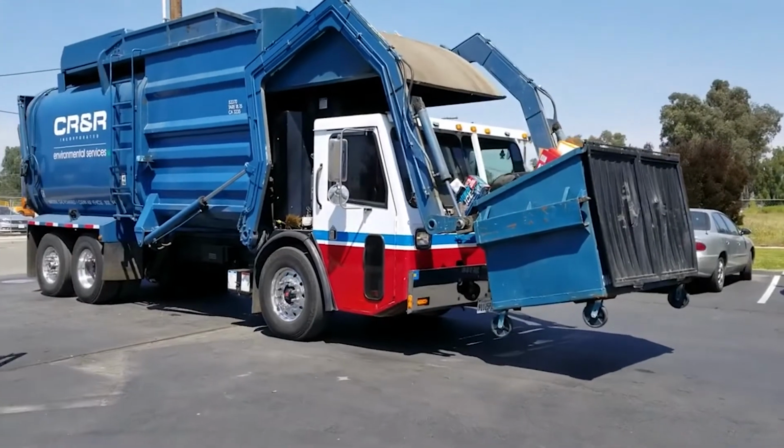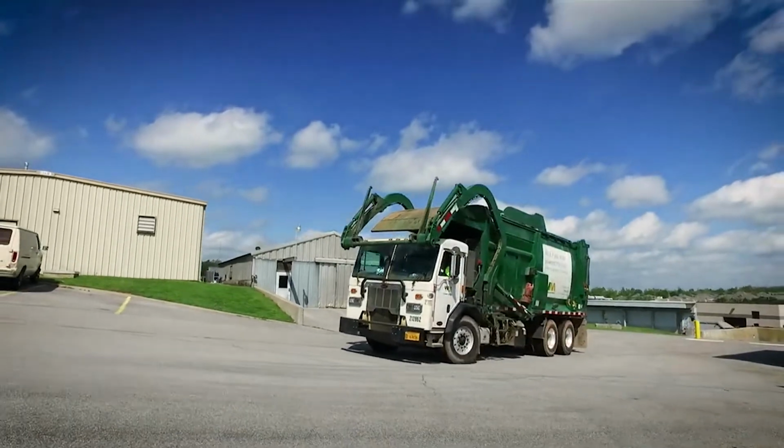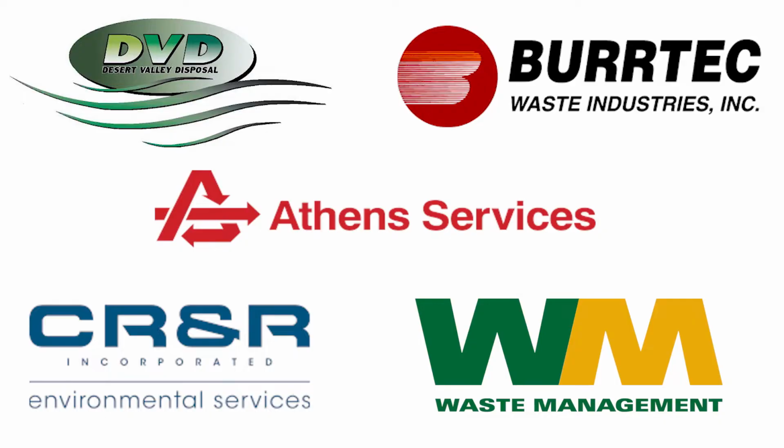But not all items are as easy. It's important to note that for many of these tricky items, like plastic bags and styrofoam, acceptability can vary by waste hauler. Since there are multiple haulers in Riverside County, it's best for each consumer to contact their hauler to be aware of what is and isn't recyclable.